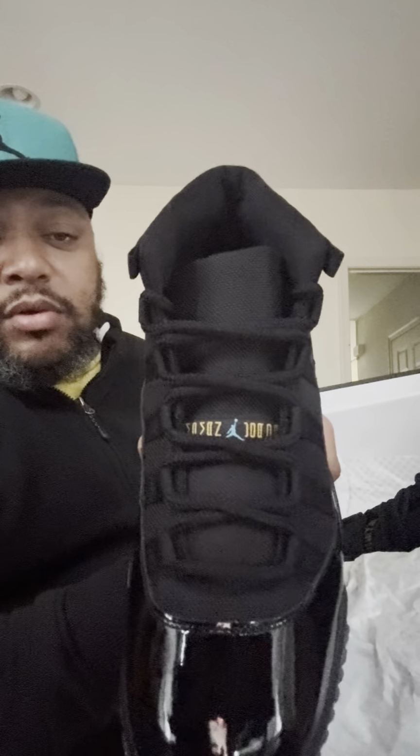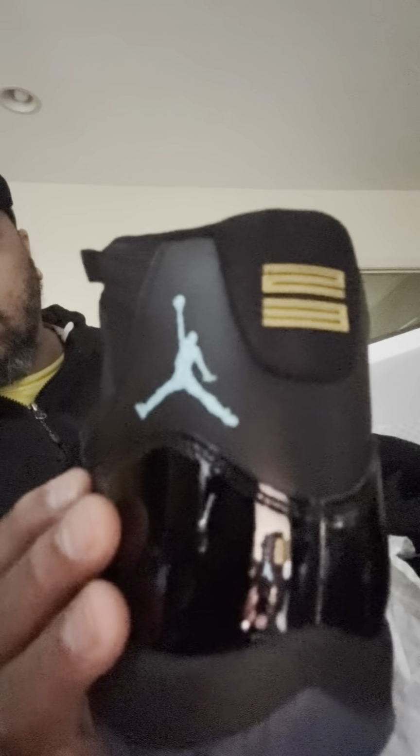Now, I had the original 2013 pair of these, and I had to freeze in the cold to get them. But, man, these are beautiful. And then you look at the tag, you got the Gamma Blue, and you got that touch of yellow. The touch of yellow is what gets it for me. You got your touch of yellow on the back at 23. You got your Jumpman on the side of the heel.